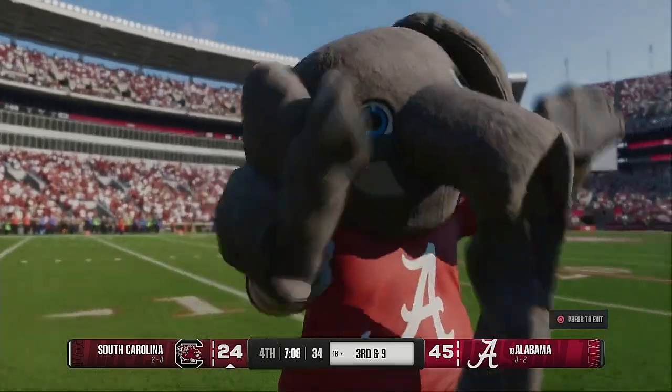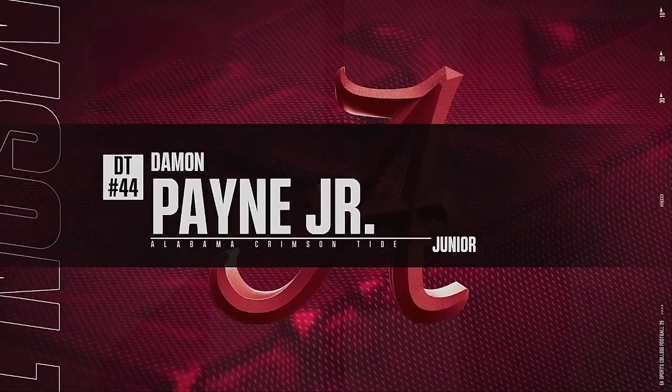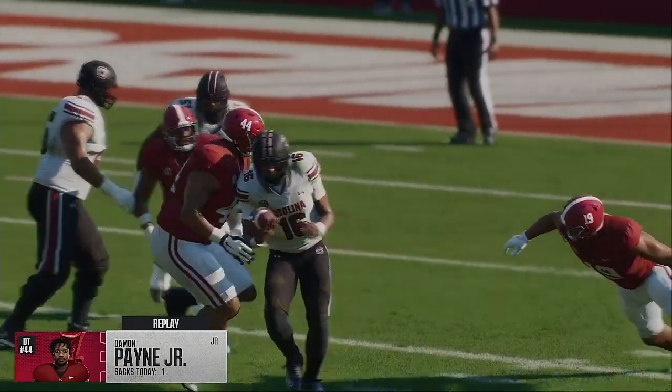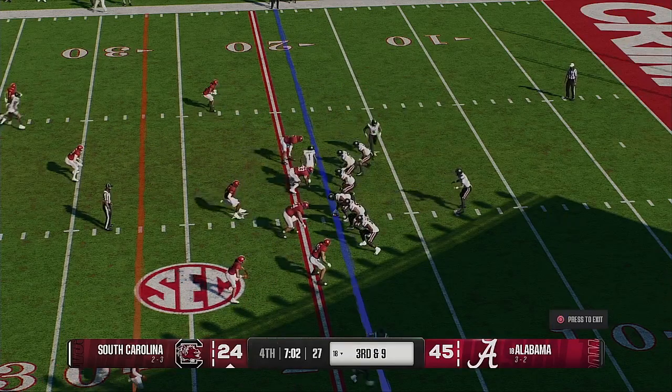Trying to buy a little time, and he cannot, but he does get it back closer to the line of scrimmage. And a big defensive tackle getting off the rock. Nice job seeing play action, understand his pass, beats the guard, gets to the quarterback, and gets the QB on the ground. And the Gamecocks want to pick up the tempo.